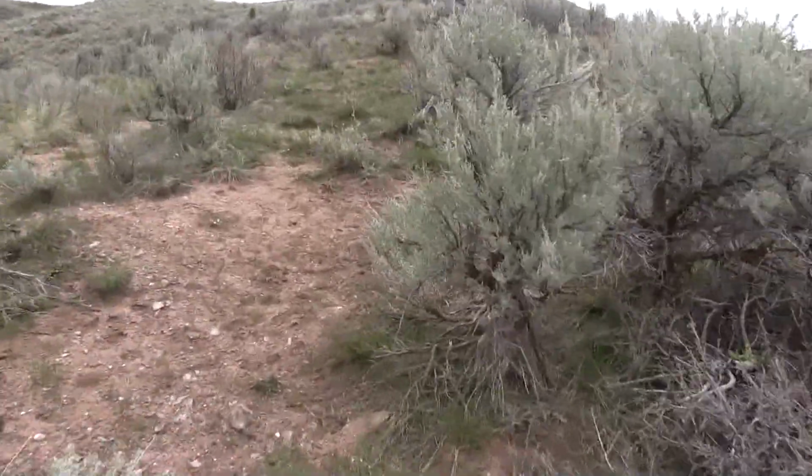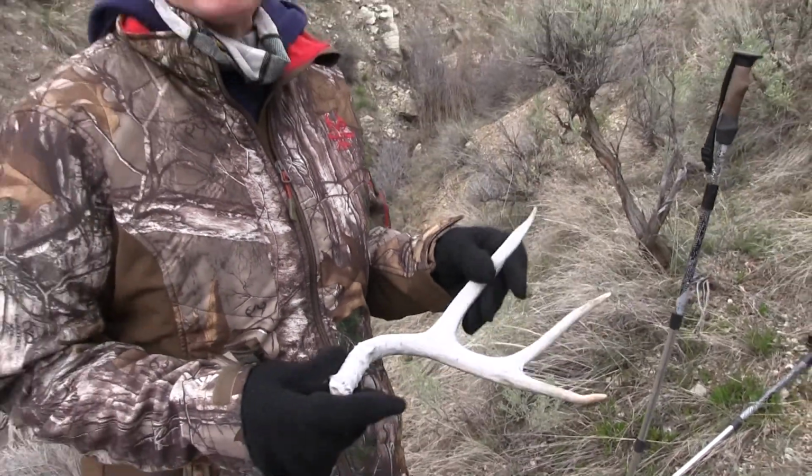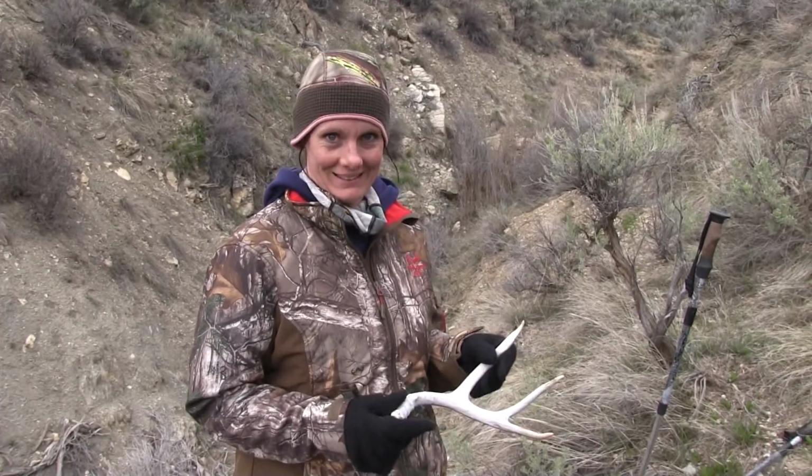Into the next little draw, Candace picked up her second. So we are still out now, still out. And we have only gotten old things. A couple 2-points, a couple 3-points, and I have yet to understand why people wake up so early and come and do this. Maybe we will find the gold pot in a little while, but not yet.